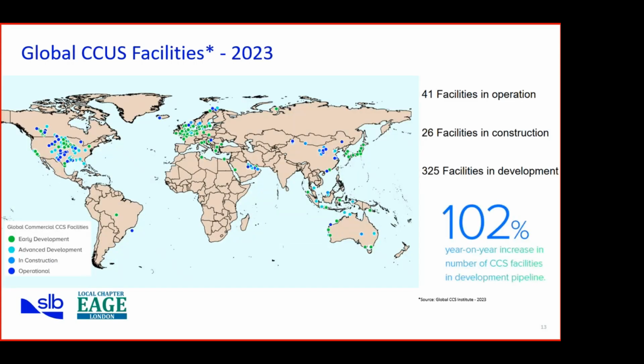Sorry, this map is from 2023. I need to update it, but in general, the trend is very similar as to where some of these major projects are. So in 2023, there were 41 facilities in operation. Now, this included pilot projects, and I expect, given all these blue operational dots in the US, this is also including EOR, so enhanced oil recovery as well.